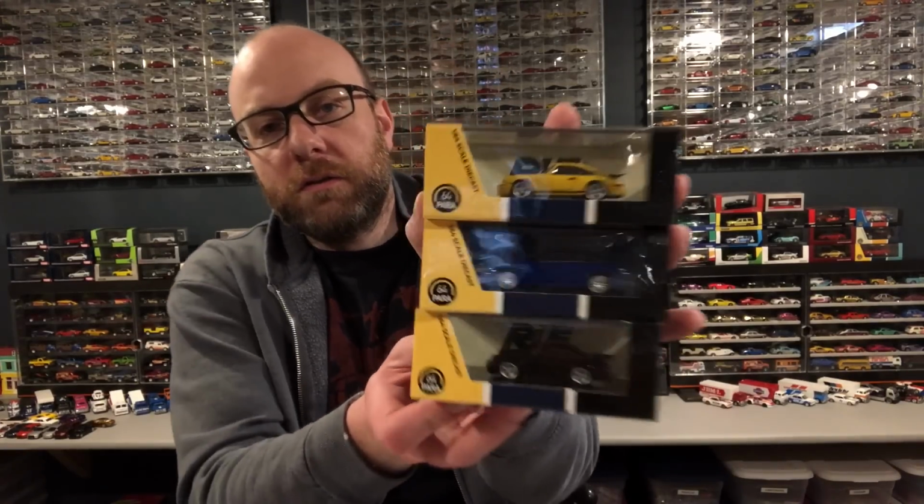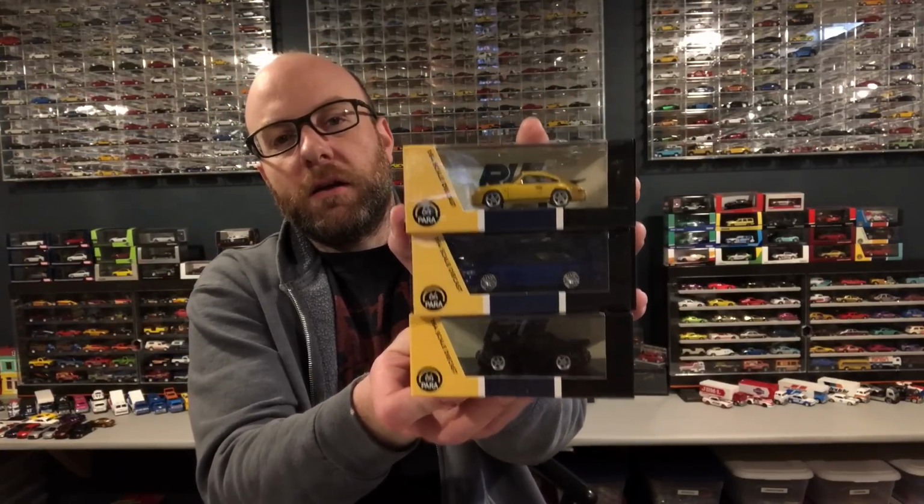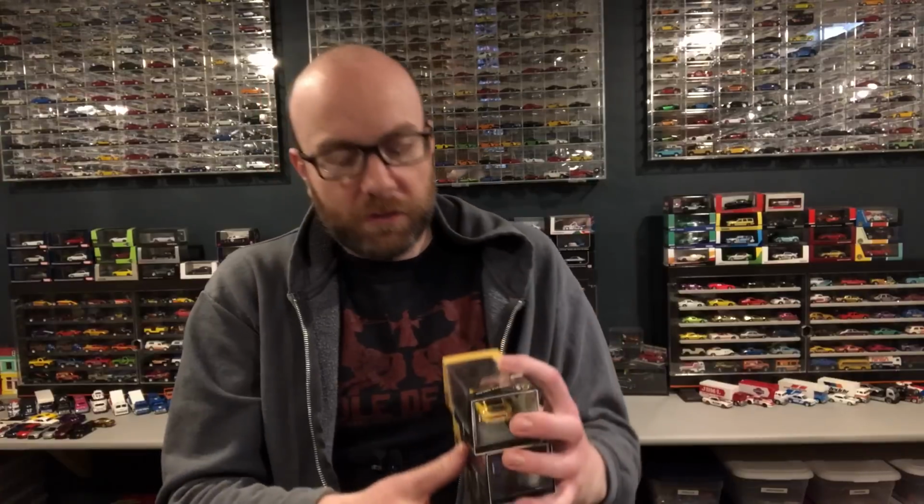So, starting with, I did get from Surplus Goodies some Para 64, and I did show these in a video previous to today, so that was last night, Friday. Showed these three cars. Absolutely fantastic. These roof Porsches, or roof cars that are built on Porsche chassis are pretty sweet. So hopefully if you didn't catch that video, just check back and watch that one, because those cars are wonderfully detailed.